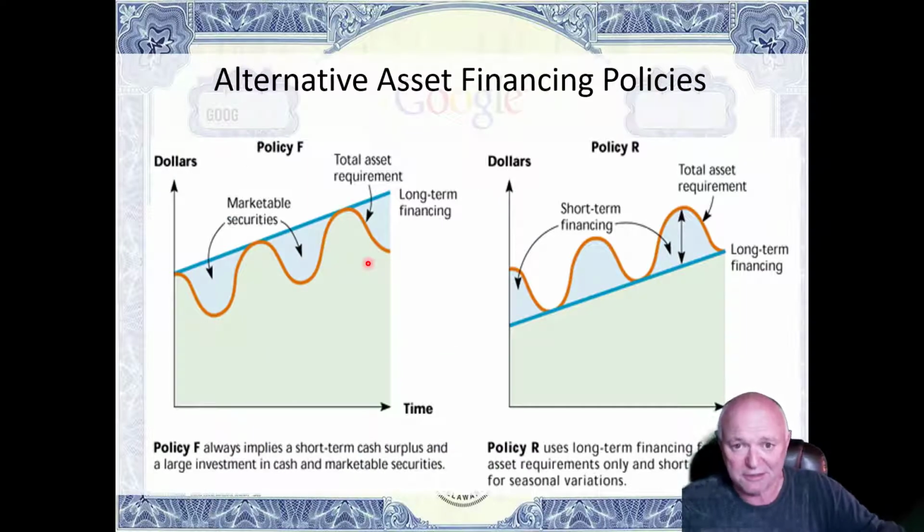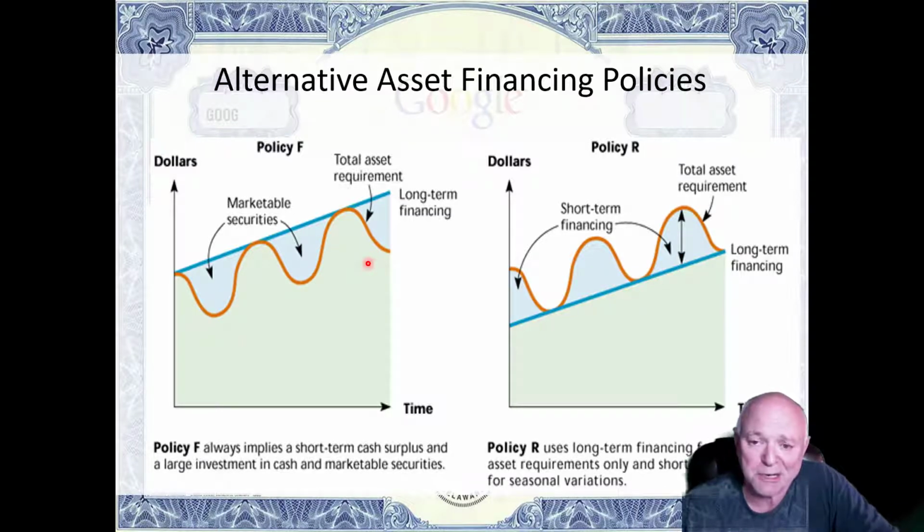A more typical line for either a flexible policy or restrictive policy says that we're going to see the demand for working capital rise and fall. It's not going to be that spiky type of pattern, but one that's more modulated like this one. During the peak part of our season, we're going to have a high demand for working capital. And then as we trail off towards the end of the year, perhaps less. We're going to increase it and let it fall off. And that's going to be true no matter which approach you take.